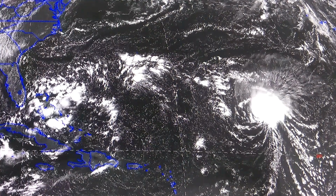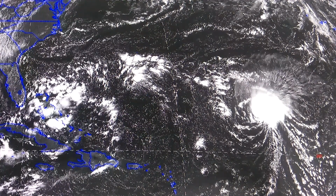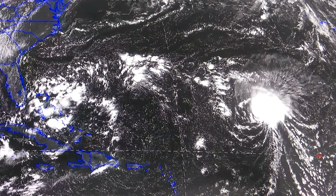Here's the latest visible satellite imagery of Florence out in the north-central Atlantic. If I put this into motion for you, you would see that the motion is like this. This is that upper level low, and the flow is like this, hooking up into here, hooking up into here. There's another vorticity spin here, one in the middle here. This one is interesting because notice how it takes on the shape of a bow in here. That tells us that Florence is coming this way, guys. We're going to put this into motion for you in just a few moments.